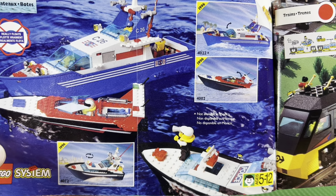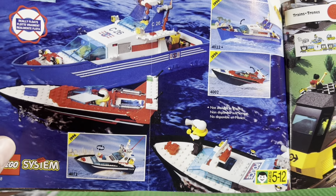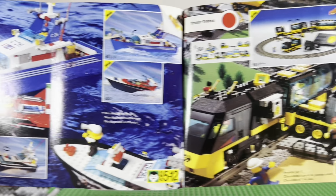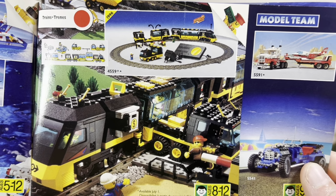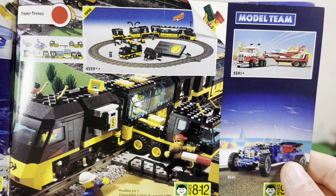Anyways, oh, there's 3 new boats. They're all new. We had this boat for sure. That one was cool. Those chrome like exhaust pipe pieces. That's cool. And then there's a train. That's a new one, and that one looks pretty sleek. That's great. That's nice. Model team there.